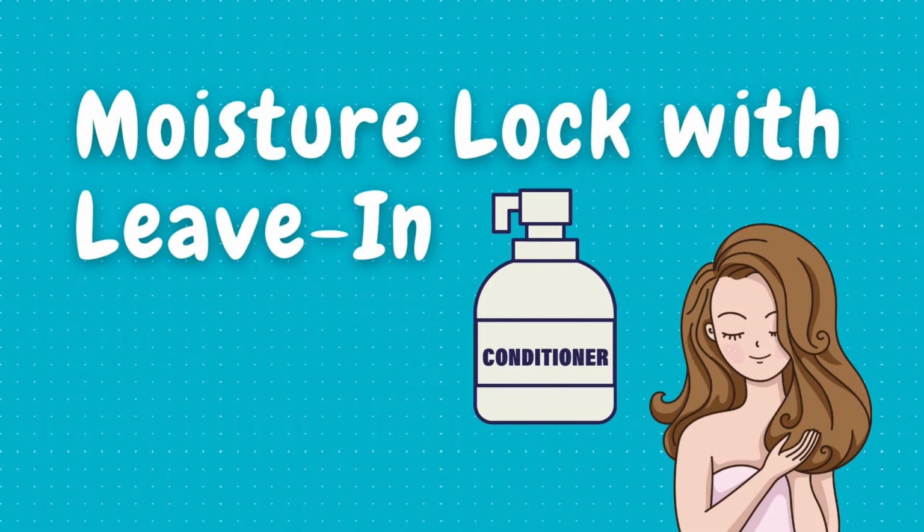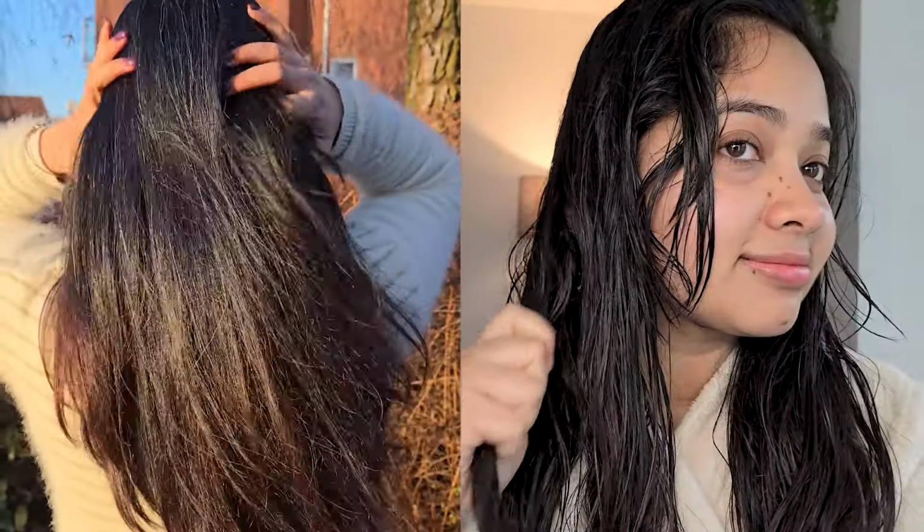Let's debunk a myth about hair porosity. Whether your hair is high or low porosity, it can benefit from a leave-in conditioner. It creates a protective barrier around your hair, conditioning it and preventing humidity from entering.